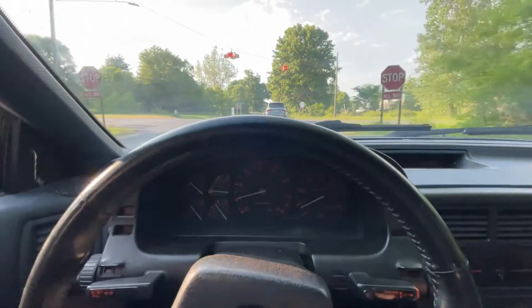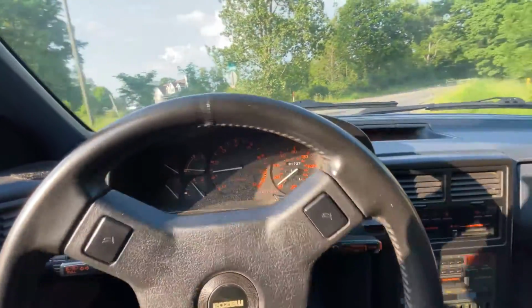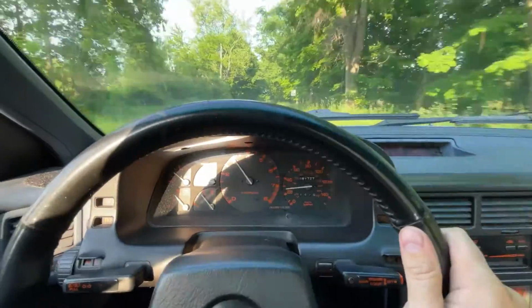Love the shift up light, so it guides you on when you should be shifting for optimal fuel consumption. Just hilarious.